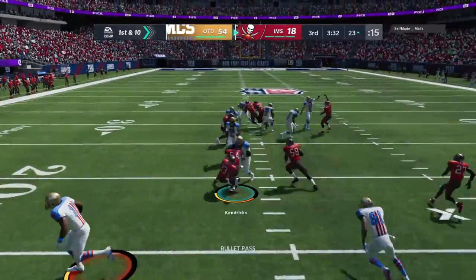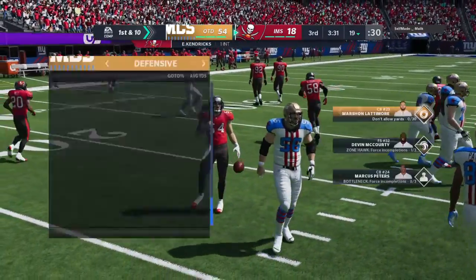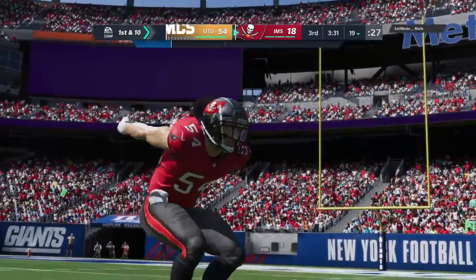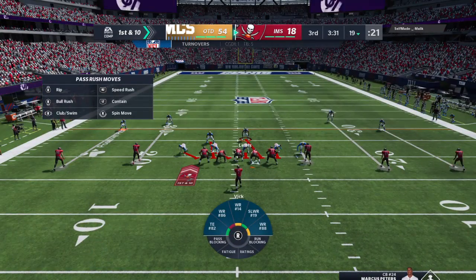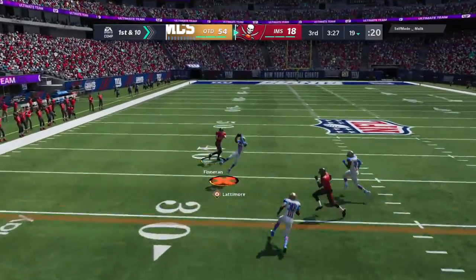Into heavy traffic, and it's intercepted. Picked off by the linebacker, Eric Kendricks. And a big turnover there as his guys will get the football back. Intercepted. So here's a 1st and 10 now, down inside the 20. At their own 19-yard line.